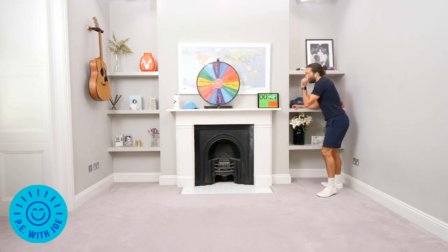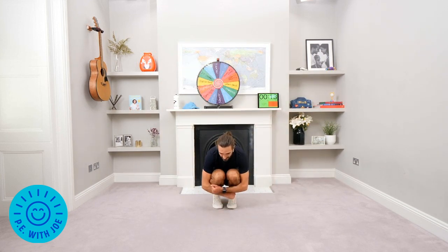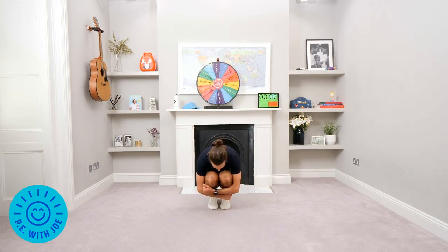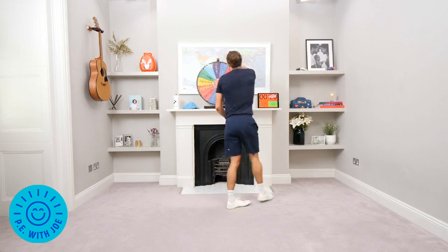We've got 20 seconds on the clock. Come on, everyone, high energy. Let's go down and up. Pikachu. Okay, let's do two more together. Right, down, generate all that energy. 3, 2, 1, and up. Okay, last one. Let's get right up off the ground now. 3, 2, 1, and relax.